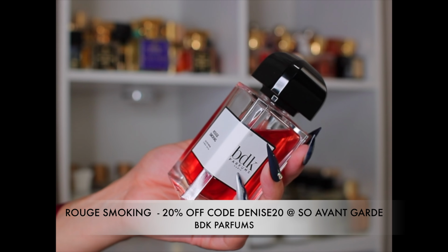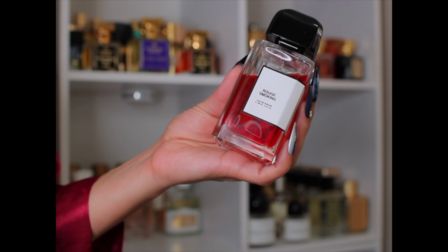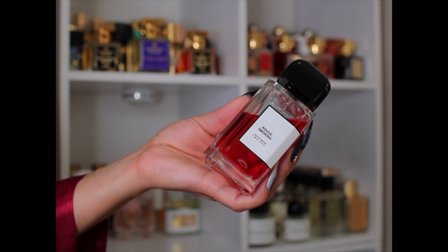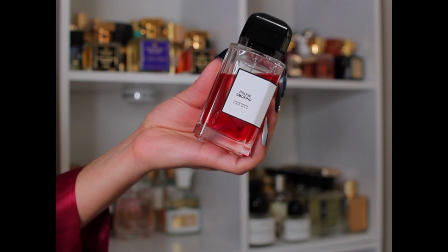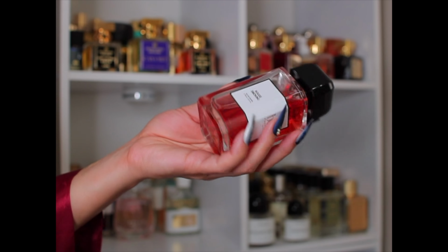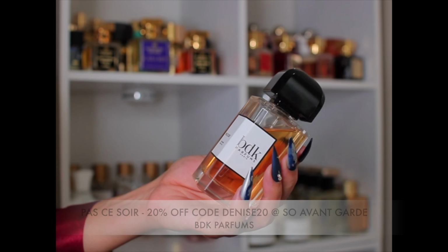Now for my BDK fragrances, I only have 4. This is Rouge Smoking. I specifically bought this to wear to bed when I first bought it, because everybody said that it smelled like root beer floats and cherry Coca-Cola and all of that, and didn't have the best performance. And I do agree with that. The performance isn't great on this for me, but I specifically bought it to wear to bed, and it does the job for me. It gives me that comfort. It definitely smells like a cherry Coke float, root beer type of float, and I like it. Layered with a vanilla body lotion, it's just nice, comforting, and cozy, and yeah, I like to wear this to bed.